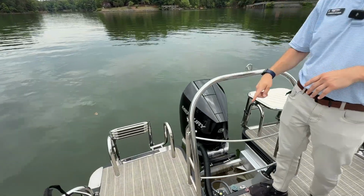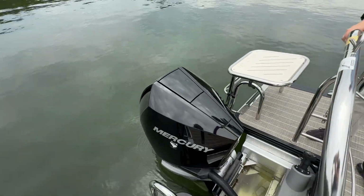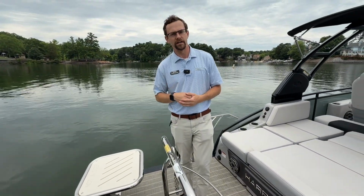4-step telescoping ladder, and then where the party's at back here, the 300 horsepower Mercury V8. Packs a punch with how much horsepower it's got, but it's very, very quiet back here for those nice evenings.